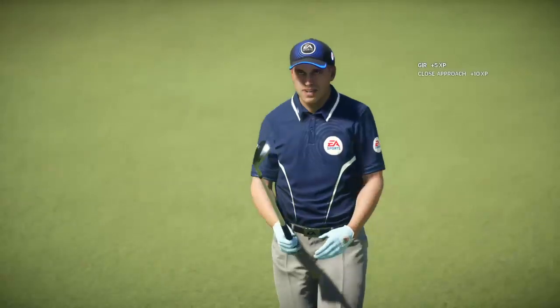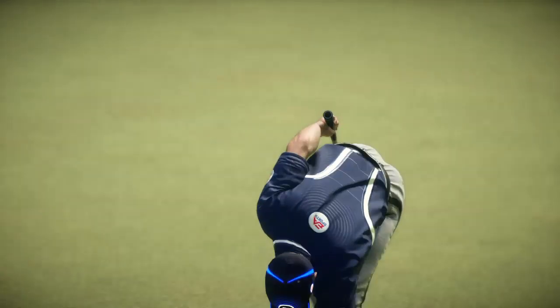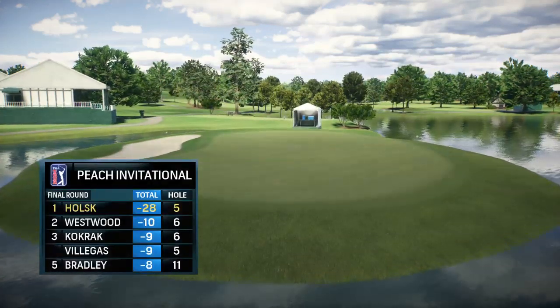That was an outstanding play. Well, it's almost a guarantee there after that shot. Settles in over the putt. Everybody loves him. Birdie on the card.